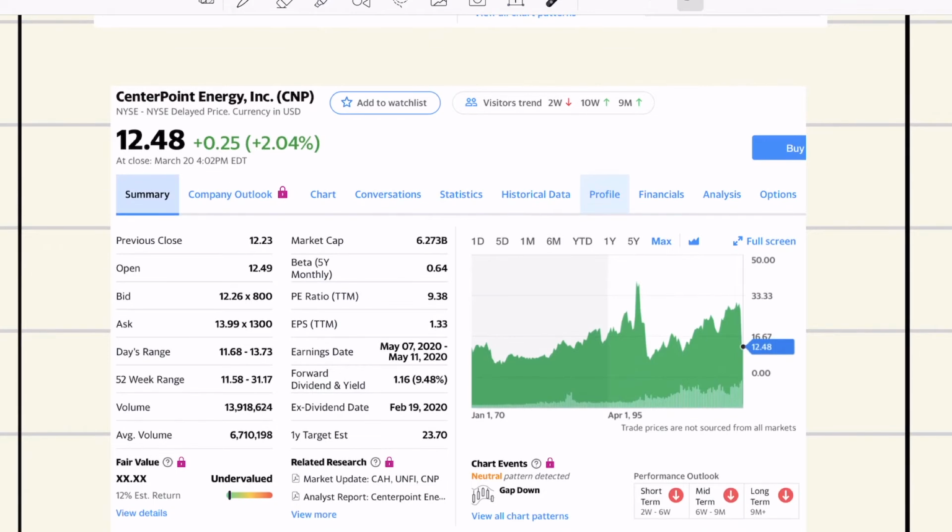Next company is going to be the CenterPoint Energy Company. So this is a utility company, CNP. With this company, I like the fact that it existed ever since 1970. It went through multiple different recessions. It was able to recover. And the level that it's trading at right now, so $12.48, is basically the same level that it traded at during 2008, 2009. And with paying 9.48% in dividends, that is so much money.